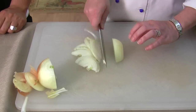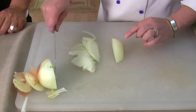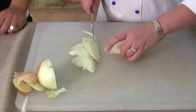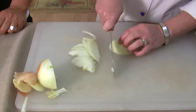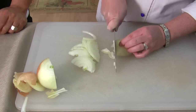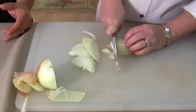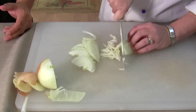So instead of being dangerous and being slow, what we're going to do is look for a new flat surface. We had this nice flat surface here. Now we're going to look for another one. So I can find it right about here, like that. Now, since it's lower to the cutting board, I can keep the tip of my knife down and it still slices. So sometimes this happens and you can just get rid of that.